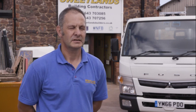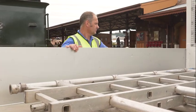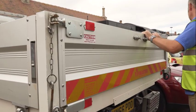People have asked me whether we would recommend it to them. I've always said yes. It's been a great addition to have. We would definitely consider using the Canter long term as a fleet vehicle.